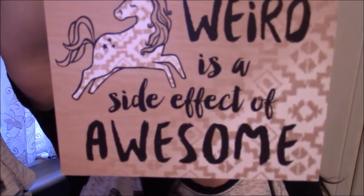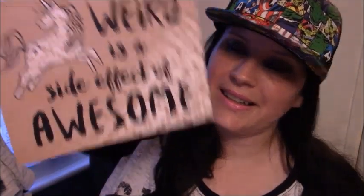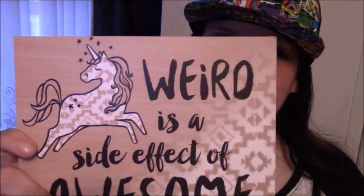I got this little sign for my bedroom. This is from Primark. There's loads of unicorn stuff in there at the moment. It says weird is a side effect of awesome. There you go. So that's going to hang up in the bedroom. It's definitely true. I agree. If you're weird, you're awesome. Or as my little hashtag says, weird is good. But it's really cute, right? I've got other little signs as well that you can hang up with different sayings on, but this was my favorite.